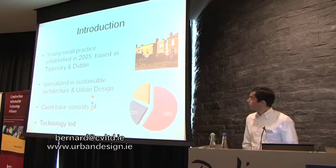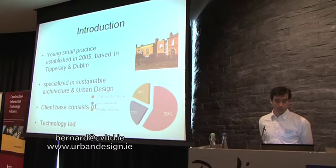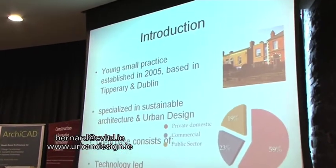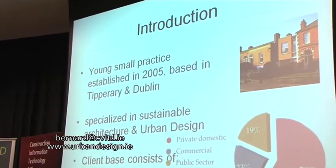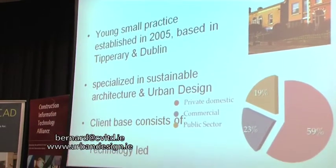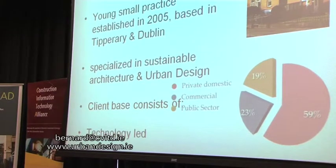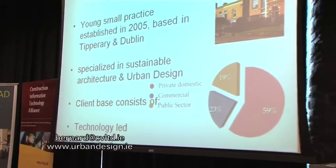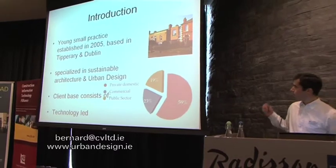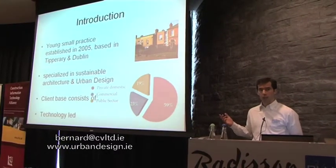So we set up a practice. We are both architects, actually, Robert Cummins and myself. I'm in Ireland since 1998, and we decided in late 2005 to set up a practice. We're based both in Tipperary and in Dublin. We're specialized in sustainable architecture and urban design. As you can see, we have private domestic clients, which is the majority of our projects. We have commercial and we have public sector, which is mostly urban design projects.